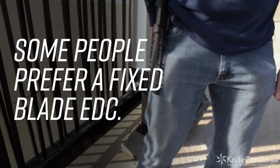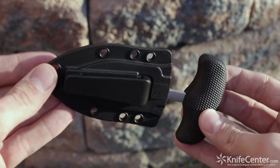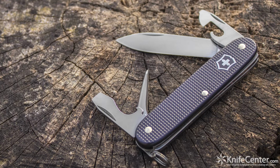Some people prefer a fixed blade for their EDC because they like to attach the sheath to their belt or pocket. Some people also think that they make a better self-defense tool because you can pull them so easily from their sheath. Multi-tools come in handy for both EDC and outdoor use.